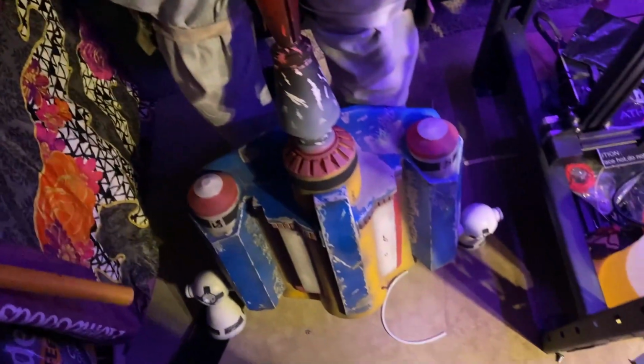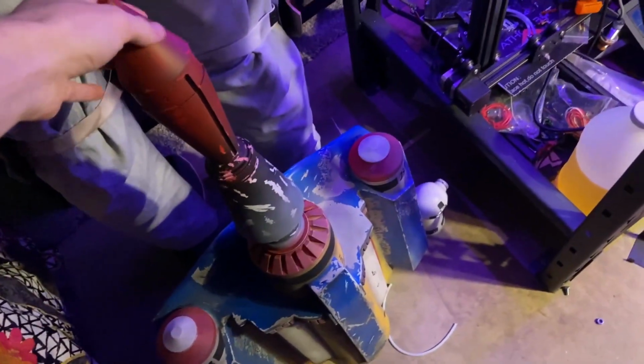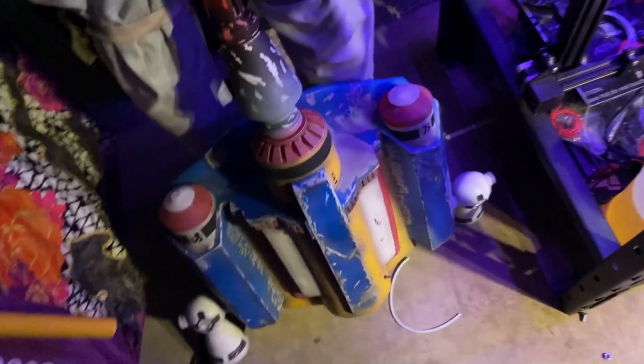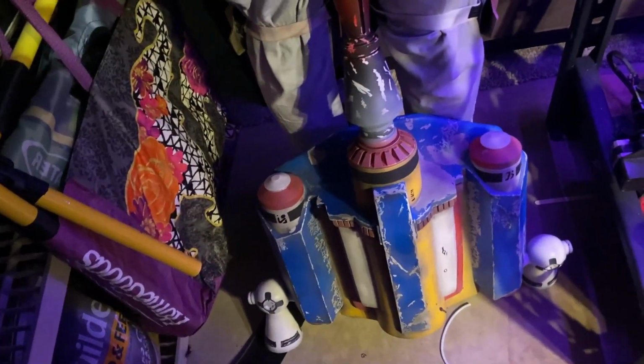Also, I hand painted all of the detail on Boba's jetpack myself. Very proud of it. This is mostly airbrush paints. I didn't use a single brush on this build, so that was a lot of fun. I used toothpicks and all sorts of other different stuff. Big learning experience, but I overall really enjoyed it.